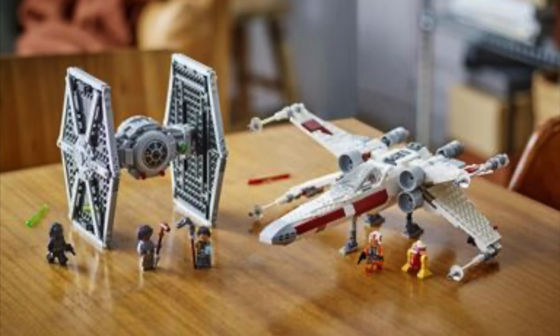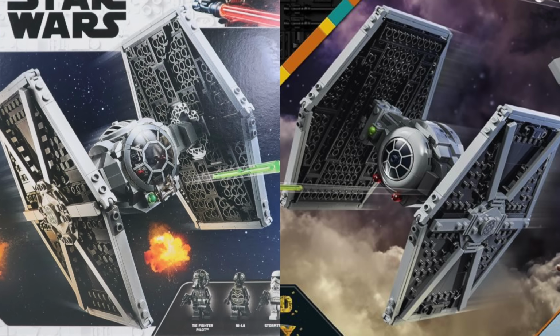The TIE Fighter wings look about the same as the TIE Fighter that we had previously in 2021, but the cockpit has seen some major changes and potentially upgrades for many people. We see the windscreen piece much smaller than it has been on more recent TIE Fighters, and this has allowed them to include that gray bezel.